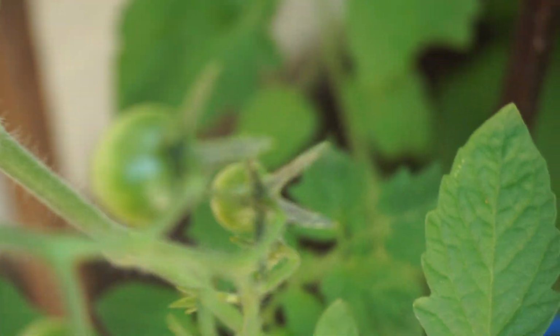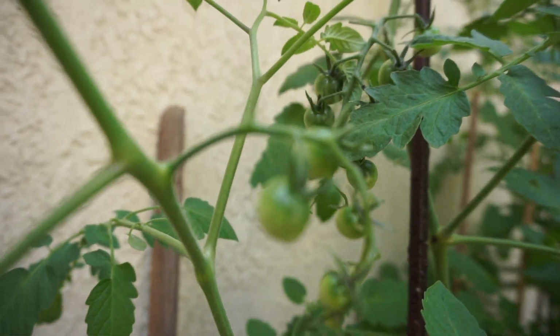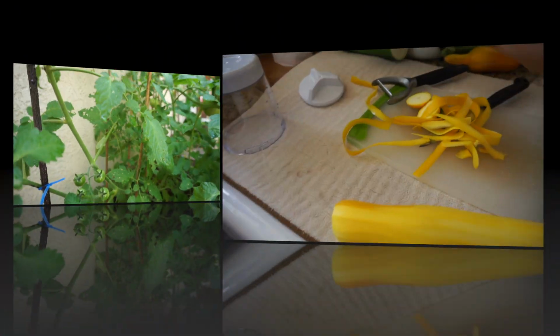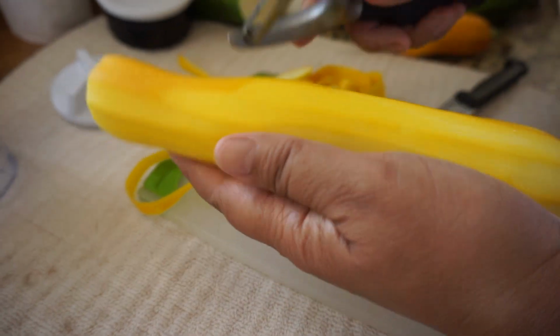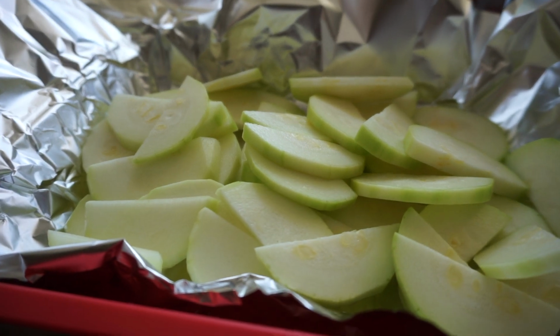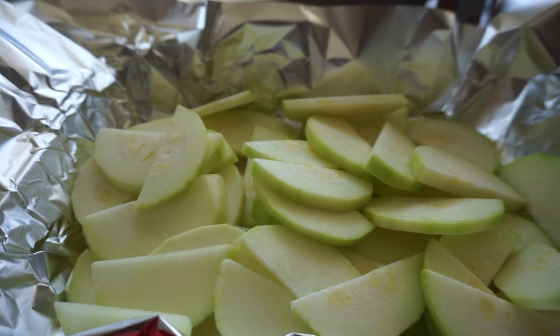The cherry ones are getting bigger. Here are the cherry ones. Yeah, I got some down there. And from the harvest, I'm gonna peel it. How are you gonna do it? You gonna bake it? Mm-hmm. All right. And then this is the yellow squash. And here is the zucchini, the 1.9 pound zucchini from our garden.